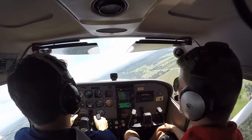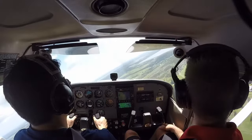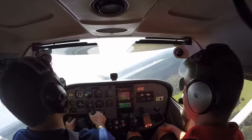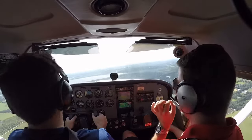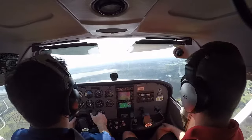And again, we don't have to go crazy steep, but it's just steepening or whatever, so that we come right back over the road. Oh man, this is beautiful. Look at that altitude. All right. Maybe you'd roll out just a hair early, but that's all right. I'll take it. You want to do another one?